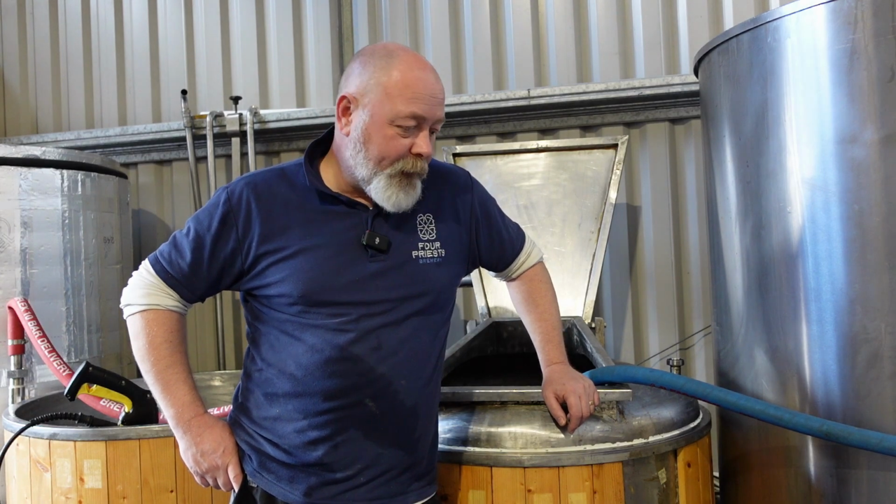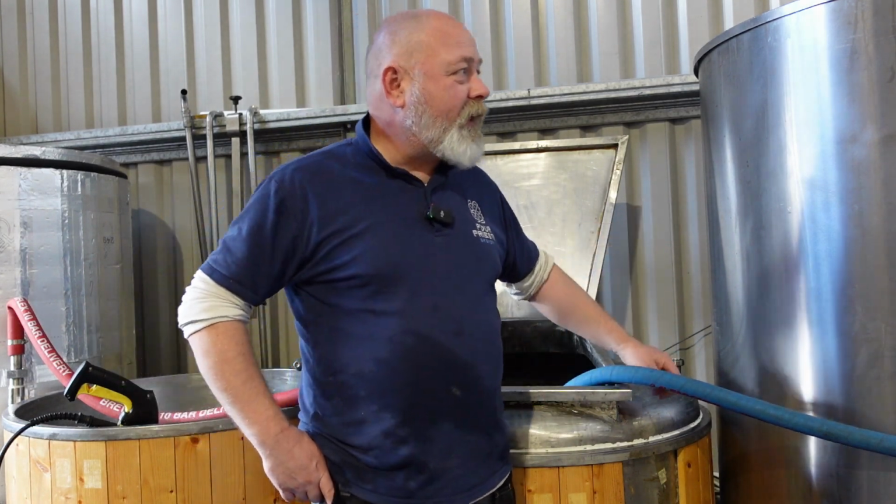I'm really hoping that this lot are going to be much less yeasty than the last lot, because we've got the yeast upstand in there now, so keep all the sediment out. So I'll finish cleaning up, go home, back tomorrow, but you'll see me in about 1 minute.